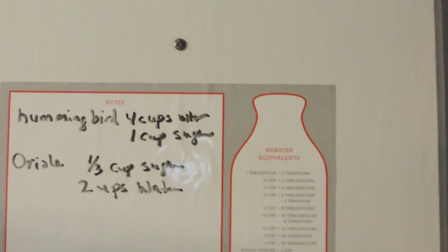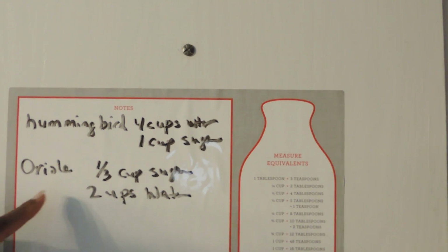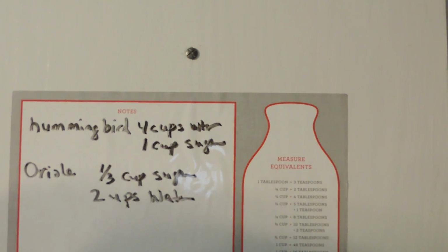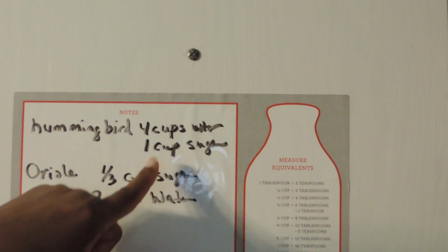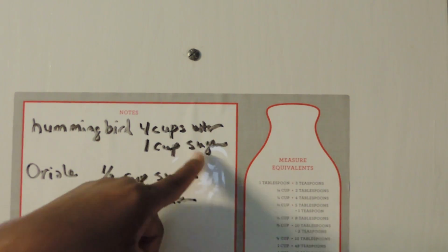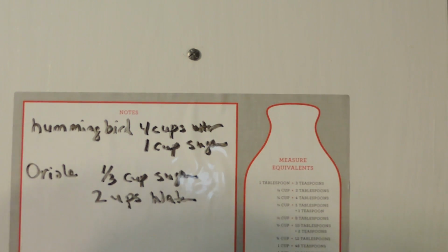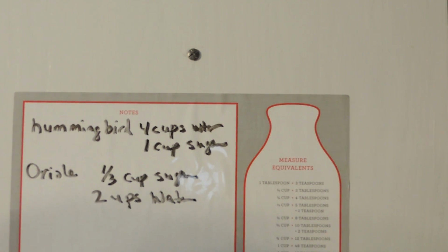And on this door right here, I just have one of them posted, and this has my hummingbird and Oreo syrup mix because I make my own. The hummingbird mix is 4 cups water and 1 cup sugar, and for Oreos it's 1/3 cup sugar and 2 cups water. But every year the Oreos would drink the hummingbird mix, so I stopped making Oreo syrup and just make the hummingbird mix, and they're happy with it.